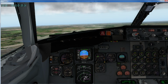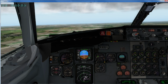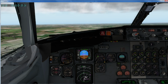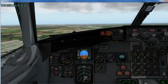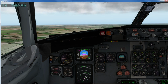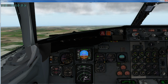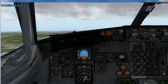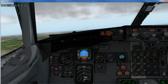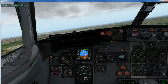So what we're going to do now is we'll get down below 170 and we can configure. We can go gear down, flap 15. You don't use flaps 2 and flaps 10, they're just not used. There's a bit of a balloon there. What we do need to do is just maintain our altitude and maintain our speed. You can see the green trend arrow showing our speed is now back down to 150.